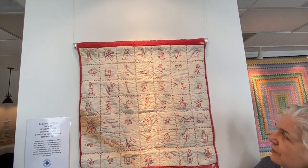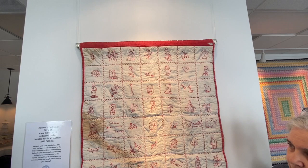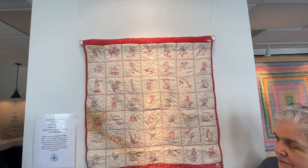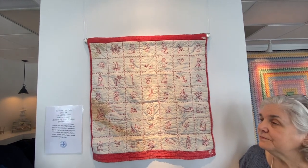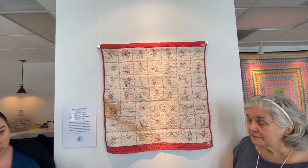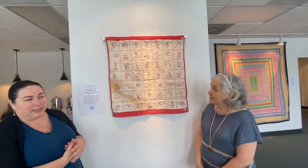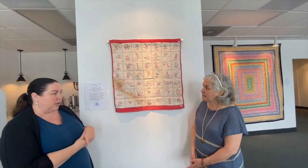So this one is a doll quilt. Again, we don't have a specific date, but we think 1900 to 1920. Redwork really took off after the Centennial. So in 1876, that's when redwork kind of took off. Interesting. But was hugely popular through the 1930s. So it was a trend that lasted a long time.